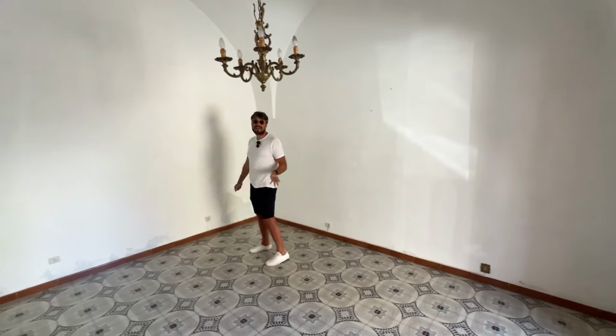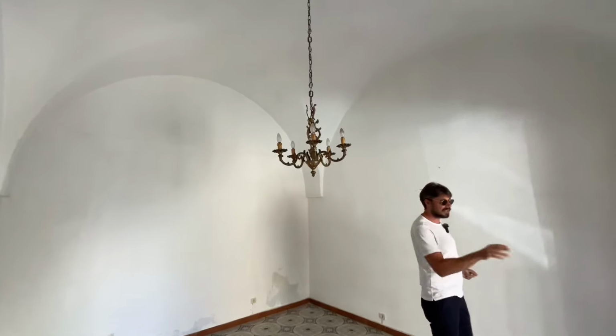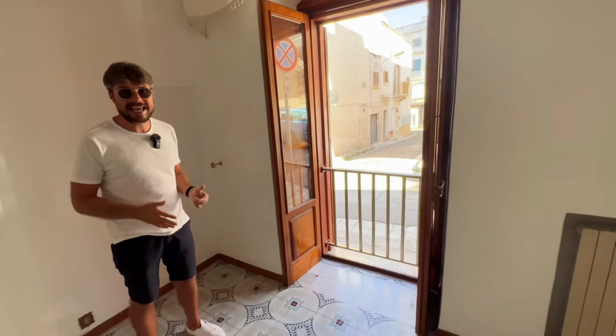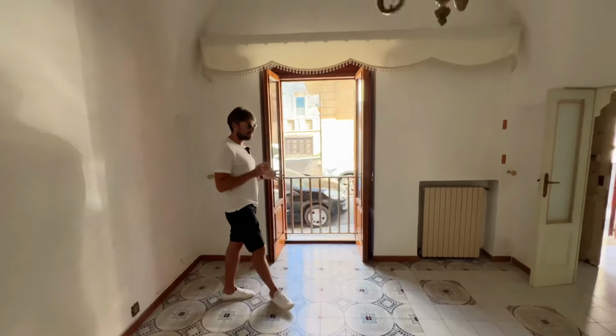And the thing I like about this property is that it is kind of ground level, right? So there's a couple of steps to come in. We are slightly raised, but at the same time, if you don't want to be doing lots of stairs, and stairs are an issue for you, this is a really nice property for you.